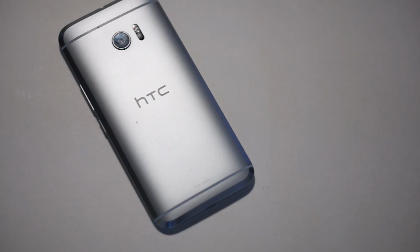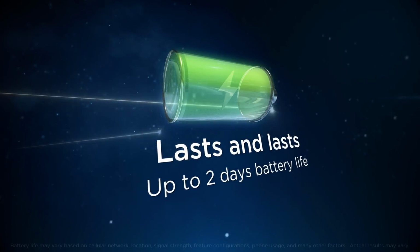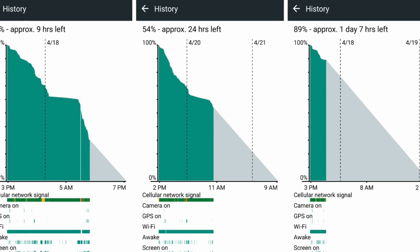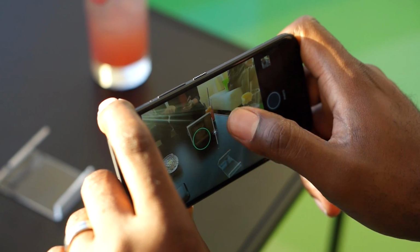On the battery side of things, you got a 3,000 milliamp battery, which HTC said 2 days, which you could kind of get there. You'll probably get maybe close to 13 to 14 hours with heavy usage, but with light to normal, I could easily get well over 24 hours, but not quite the 2 days they were talking about. Who's complaining?